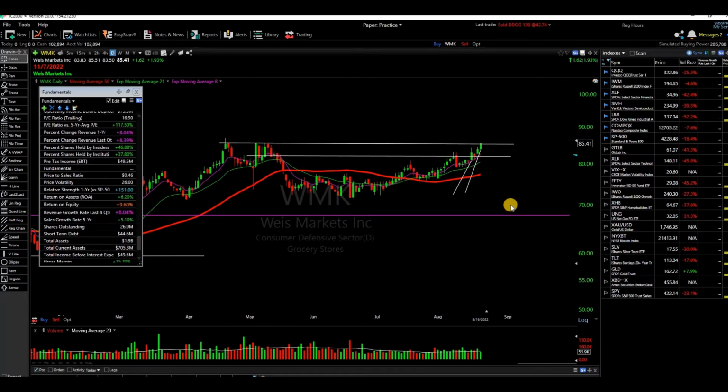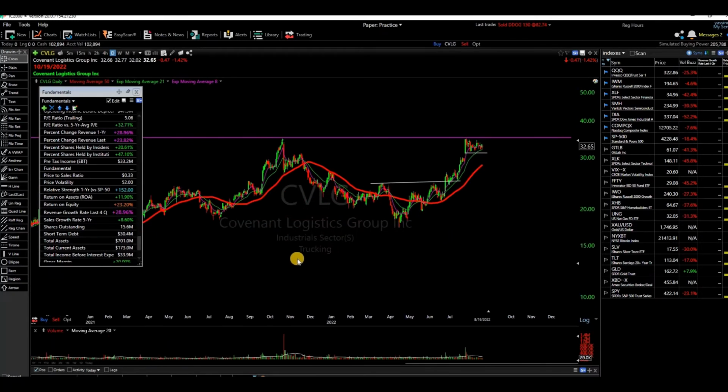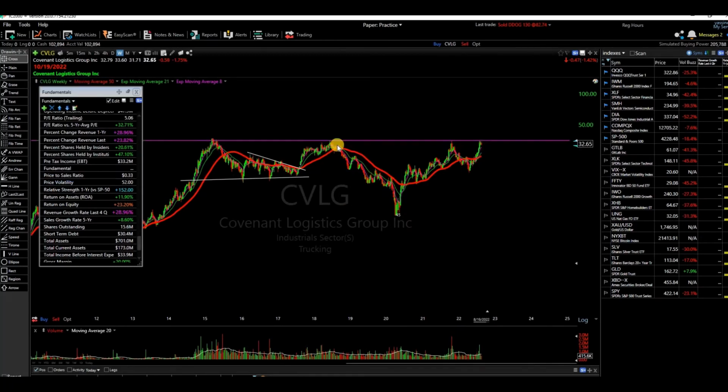Another one's called CVLG. This is trucking. This is Covenant Logistics. On the weekly, what's happening? We have a long base that's been consolidating for about 7 years. Look at that resistance here and here and then here. Now we come in here.